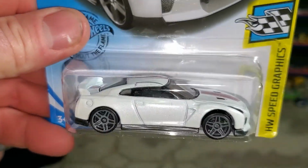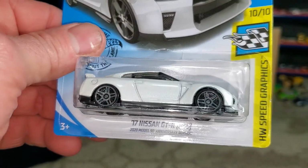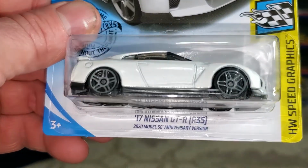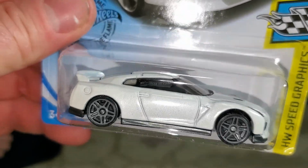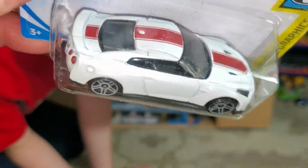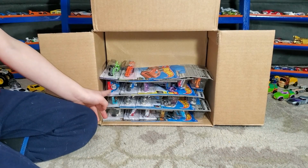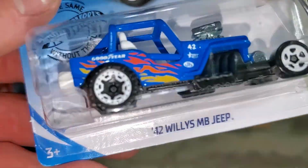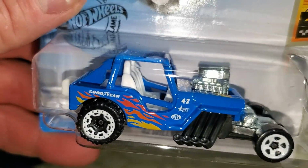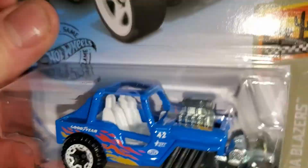Motosaurus. Oh, this would be the Super Treasure Hunt if it was blue. Yeah. The Nissan GTR R35, 50th anniversary of this version. Pretty sweet ride. Oh, look at that. Well, here's new to the case, the 42 Willys MB Jeep. Pretty sweet.